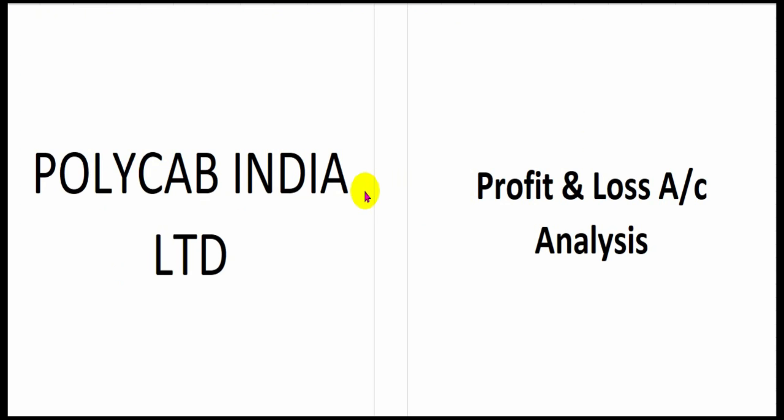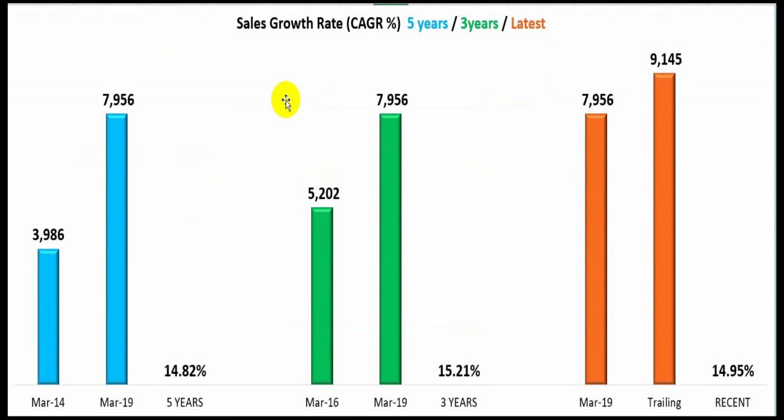Let us begin our financial statement analysis with the profit and loss account. As usual, we'll begin with the growth in sales compounded over 3 years and the latest 12 months. So we can see from March 14 to March 16, the company's revenue had increased from 3,900 to 5,200 crores. And from March 16 to March 19, it further increased to around 7,900. And in the recent 12 months, that has further gone up to 9,100 crores. So we see a steady uprise in the amount of revenue it is generating through sales over these periods.